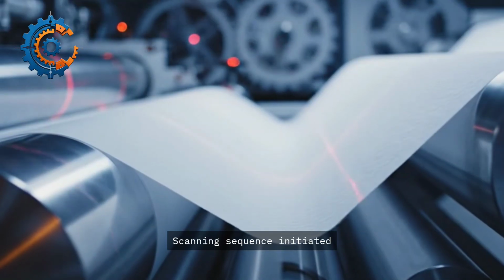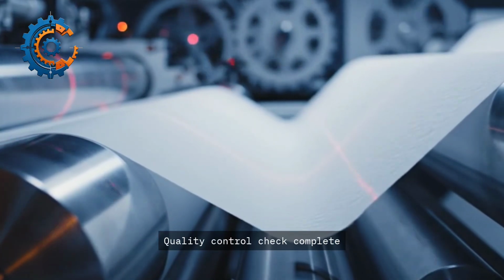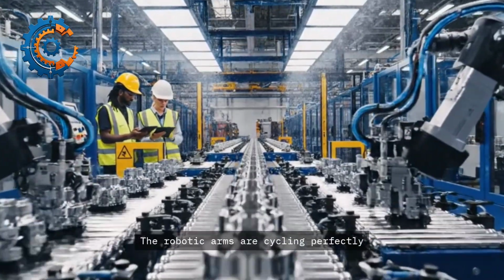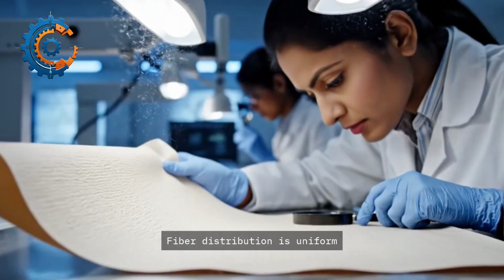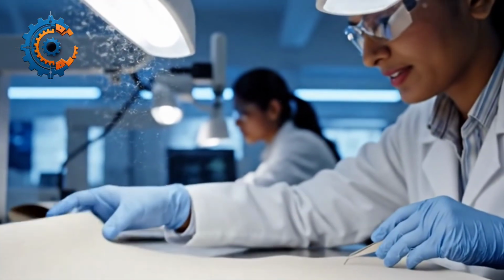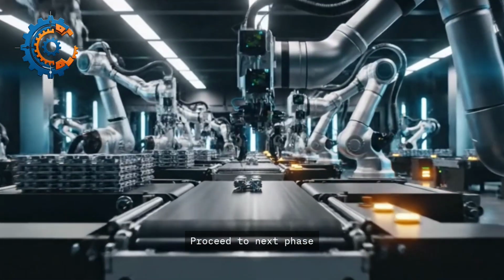Scanning sequence initiated. Quality control check complete. We are clear for the next sequence. Acknowledged. The robotic arms are cycling perfectly. Fiber distribution is uniform. Cross-check batch 42. All units verified. Proceed to next phase.